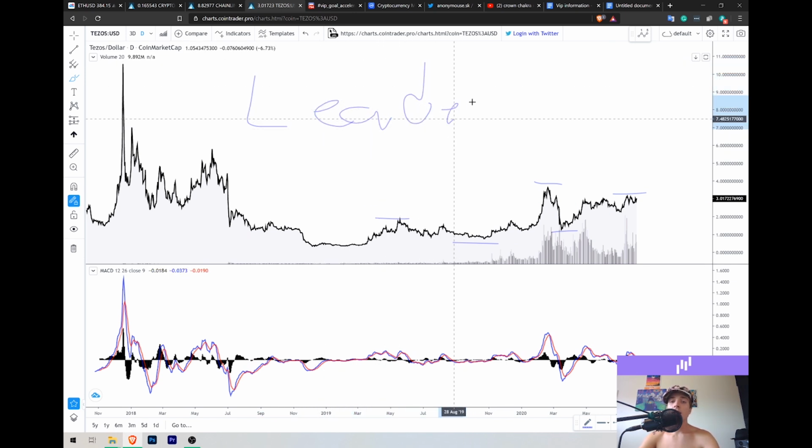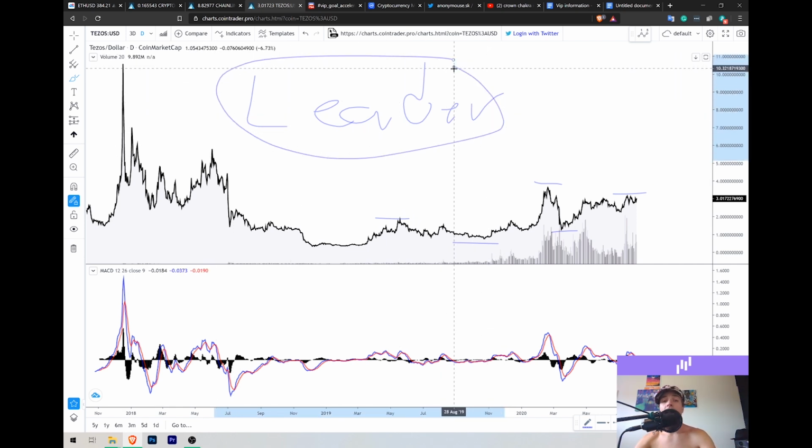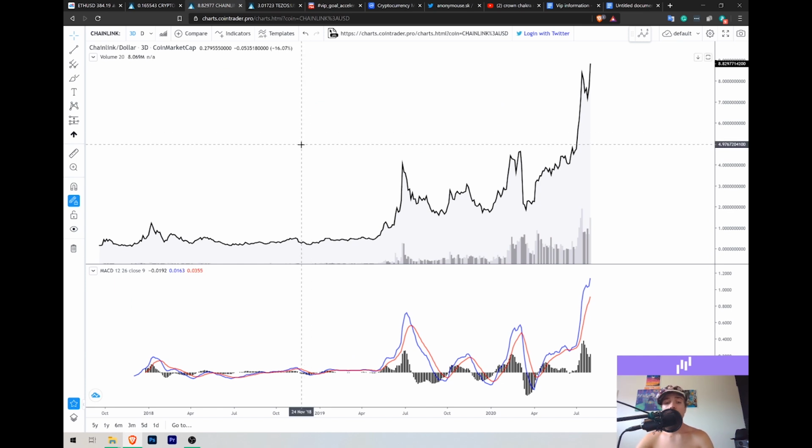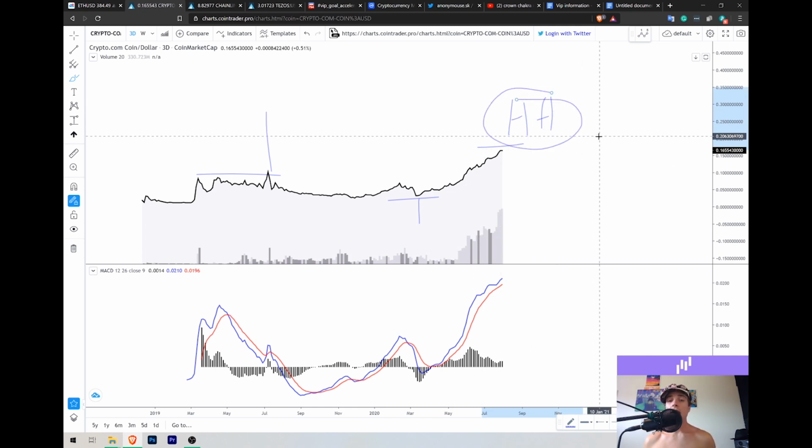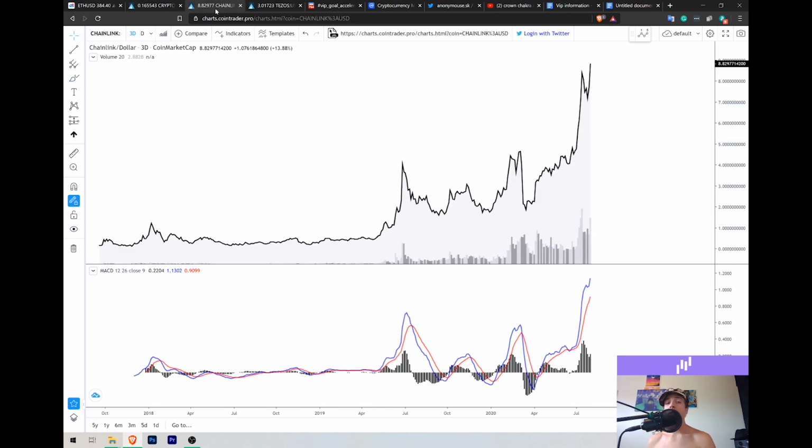Any coin that is leading the market, that is making higher highs and higher lows before the other projects, is a market leader. So we have Tezos, we have Chainlink, which is very clearly leading the market since 2019. We even have Crypto.com, which is making higher highs and higher lows since 2019 as well. So these are a few projects where it doesn't take a lot of thought. All you have to do is find the resistance, find the support, find the next resistance. Okay, we have a high here, we have a low here, we have a higher high here, labeled as HH, higher high. And so that's how we identify what projects, what coins are actually leading the market.